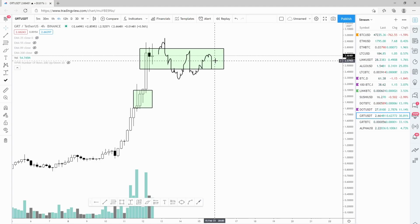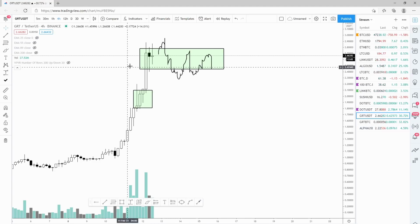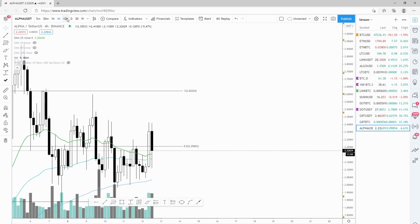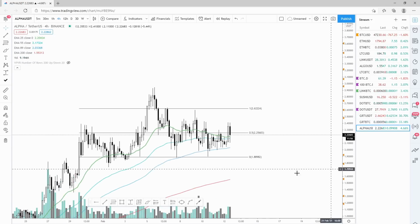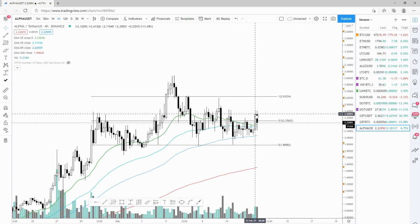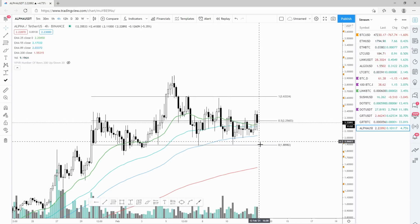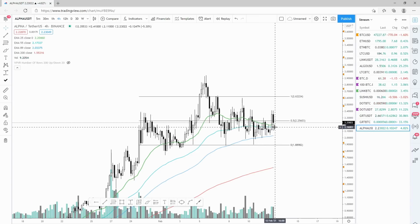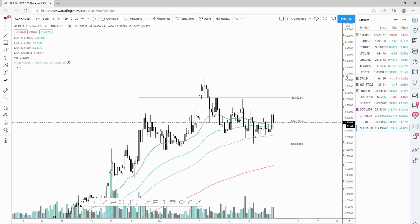So what you want to look for in these ranging consolidation setups, you can use a lot of other indicators too. EMAs are great. You can see price compressing and tightening up. When you see all these EMAs starting to clump together, this is good and healthy for price to cool off and to consolidate. And this is still bullish in general, in my opinion.